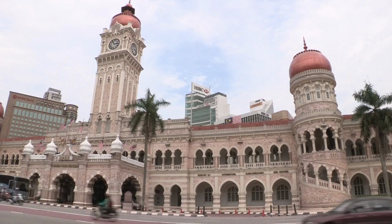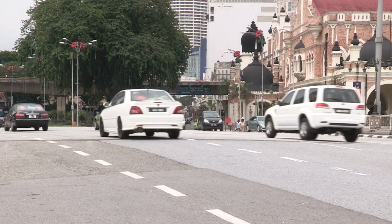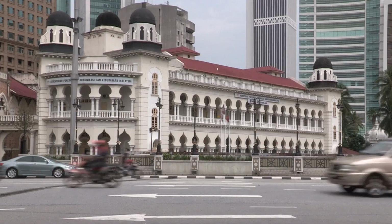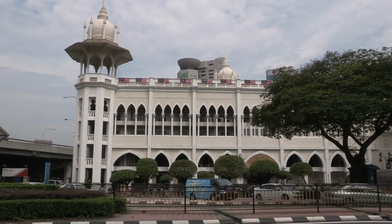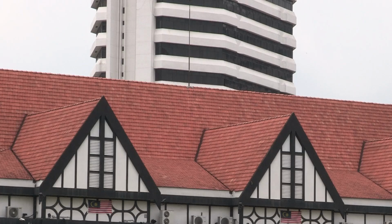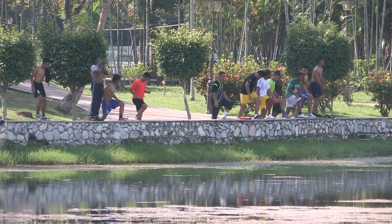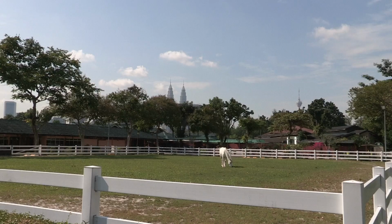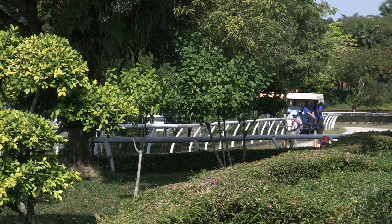Kuala Lumpur was lucky to have been chosen as the capital by the English. The British colonists endowed it with stunning buildings that blended Victorian and Moorish styles. The English used to play cricket on a field that has become Independence Square. Kuala Lumpur is a very green town, and in some places is even rural. English influence is also very clear.